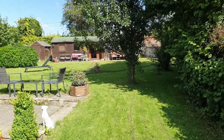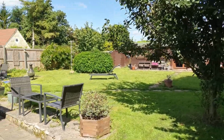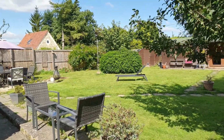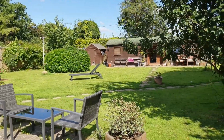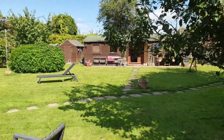This property is not going to hang around for long. This is one of those little beauties that's tucked away in a really nice location with that absolutely stunning garden. So if you're in a position to proceed, then you do need to give me a call, and we can arrange a booking for you so that you can come and have a look around.